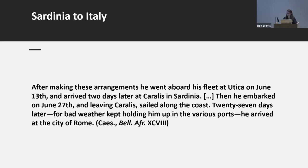What is crucial for the purpose of this paper is the mention that Caesar did not sail straight away to Italy after having reached Caralis, but sailed upwards on the coast. Unfortunately for us, it is not mentioned where Caesar stopped, what the different ports were, where he had to stop.